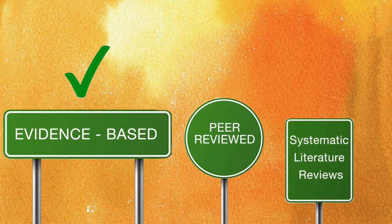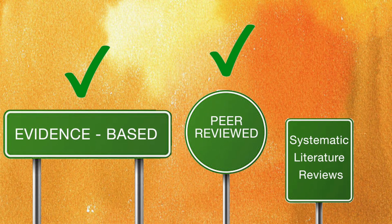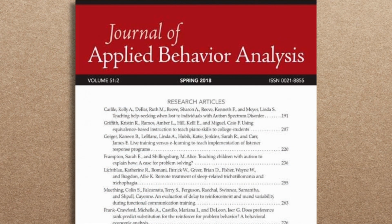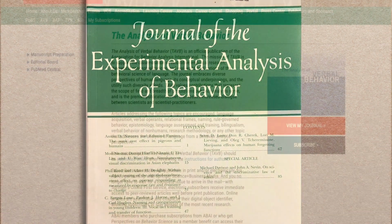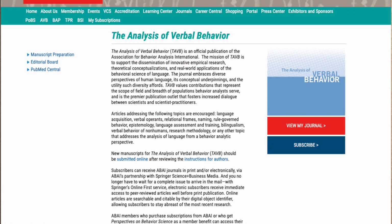The next sign is peer-reviewed. Is the research that's published about ABA's effectiveness peer-reviewed? Has published research been scrutinized by experts in the field to make sure that the scientific quality standards have been met? In the case of ABA, again, the answer is yes. There are many scholarly journals for applied behavior analysis which require peer review for publication. Some of those are the Journal of Applied Behavior Analysis, the Journal of the Experimental Analysis of Behavior, and the Analysis of Verbal Behavior, to name a few.